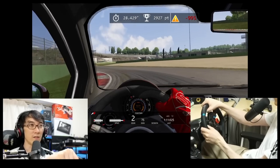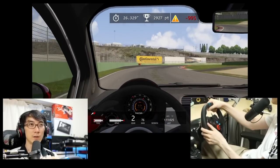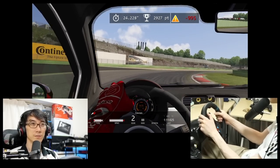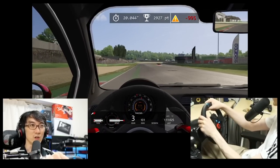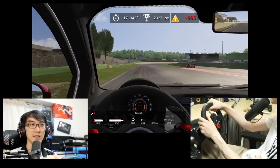Oh, am I supposed to use my left foot for the brakes? I've been using my right foot for the brakes. Now that I've got this racing wheel and virtuality, I have twice as many reasons to never leave home.